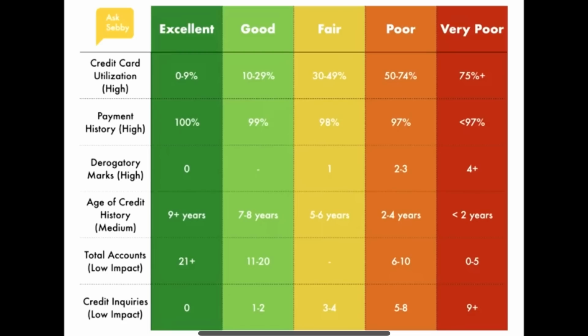And I stole this little graph from another YouTuber. It's Ask Zibby. I think that's how you say it. Now, I don't follow his YouTube channel. However, I'm stealing his stuff, so go check him out. I'm sure he's awesome. But this is the graph he put up, and I think this is spot on. And if it's not, it at least teaches the principle that the more utilization you have, the worse off you are.